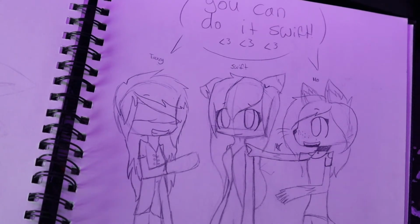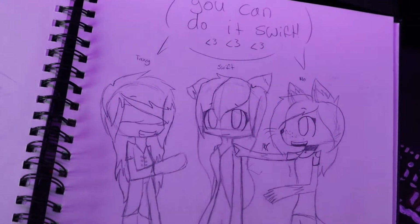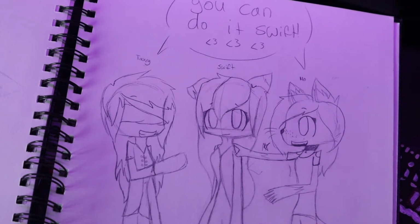I don't think at this point I had talked to either of them. I remember I texted Swift and she responded and I was like, whoa. I don't know the context, but this was when you draw your character with someone you really look up to and their best friend and pretend that you're all in a big friend group. So that's that.